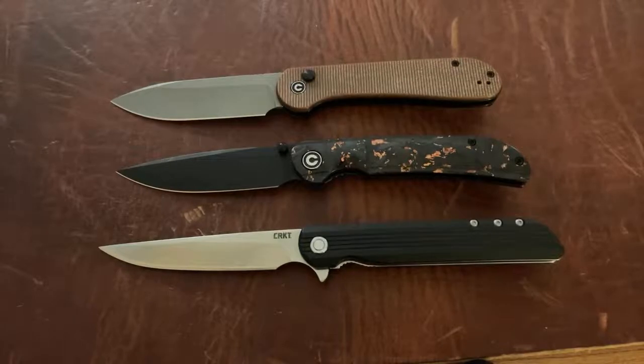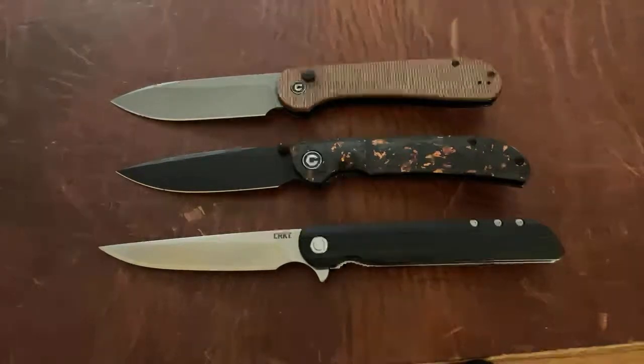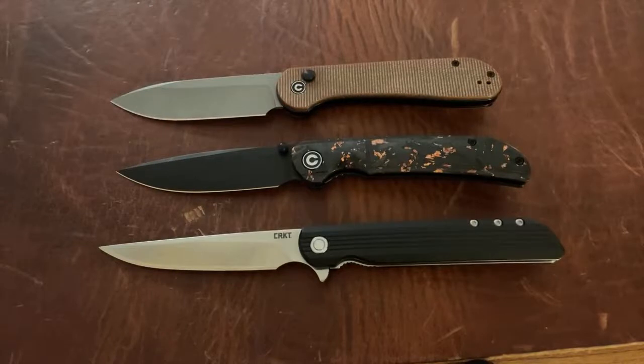Badger says, I inherited all my grandpa's and great grandpa's knives. I have around 30 or so from 1920s to 58s eras. That's awesome. Those historical knives, some of that stuff blows me away.